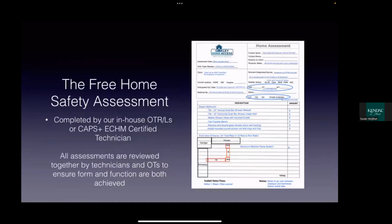And what can you do? If you do call Oakley Home Access, I come out and I'll do a free home assessment. And a lot of times I give my opinion from an OT's perspective. I had a gentleman last week who was having a hip replacement. He was really nervous about everything and he didn't really know what to expect. So when I was there, I taught him how to use a sock aid. I taught him what to expect, what's going to be difficult for him, and what he can do to prevent a fall, not just products.